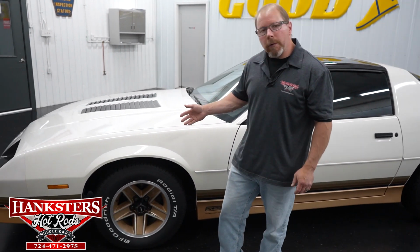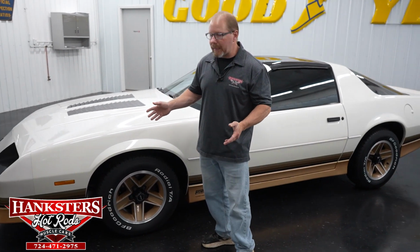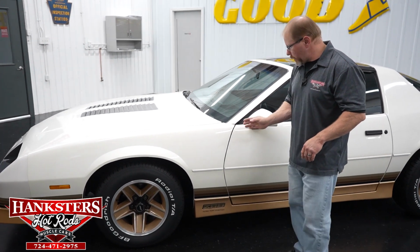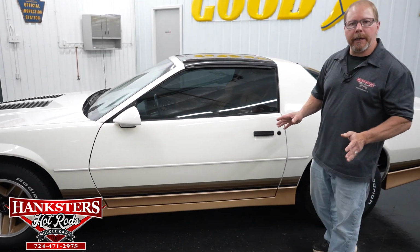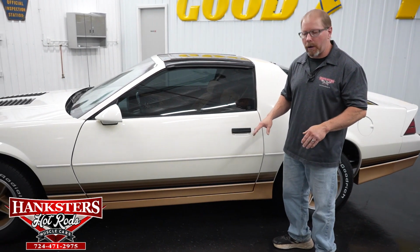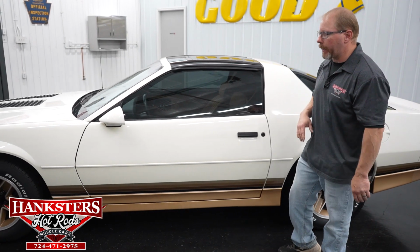So like I said, we've already gone over the color here. Again, the body fitment on this car is really, really good. It's a 1987, so your front fascia, your fenders, doors, all of that stuff, all very good fitment. As you'll notice, all of your gaps everywhere around the car are very uniform, front to back, up and down, all the way around.